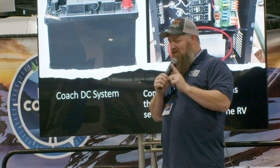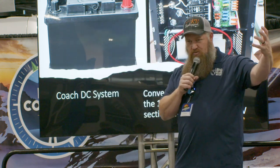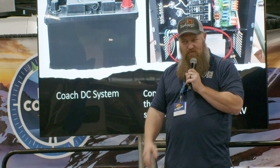So you notice that with a lot of these units, towable units, if you're going to open up your slides, read the paperwork, it'll say plug in a shore power first. Okay? There's a little helper there called a converter. It takes that 120 volts, steps it down to 12 volts, and it assists the battery on heavy loads.